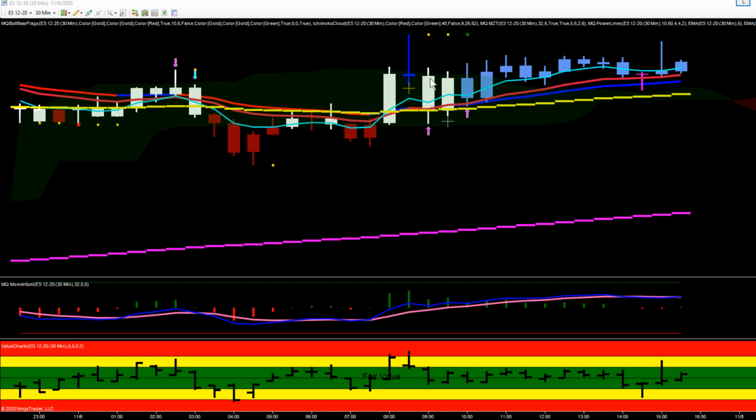This bar opened here, pushed down, closed right here. This bar opened up here, so big bullish bar back to the upside. Then this bar opened here, left the topping tail, bearish bar to the downside. Next bar opens right here, another big bullish bar to the upside. Then we had a chop bar, a bearish bar, a bullish bar, followed by yet another bullish bar. And then we went into this consolidation right here.